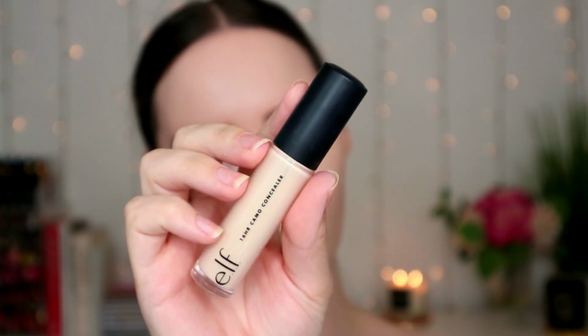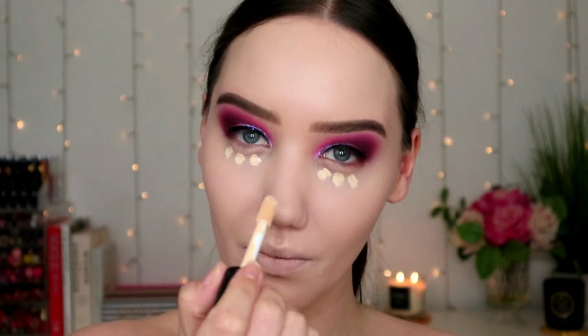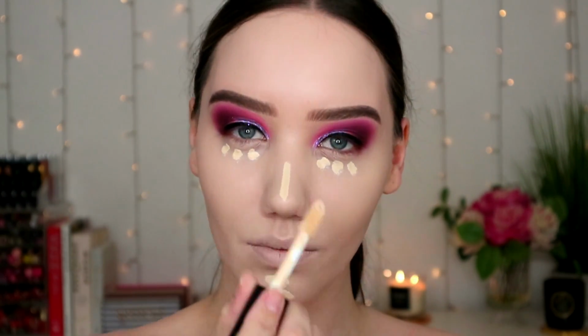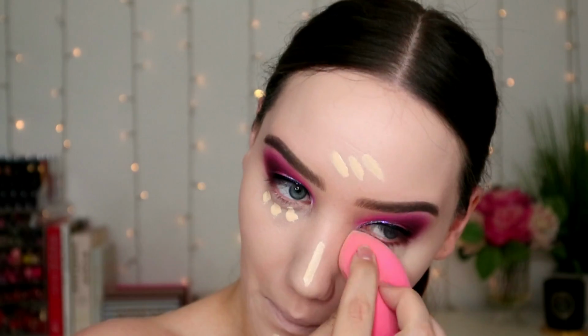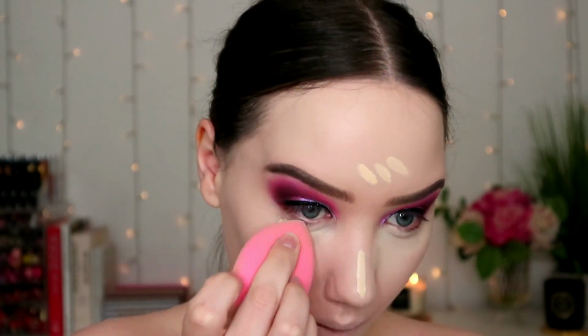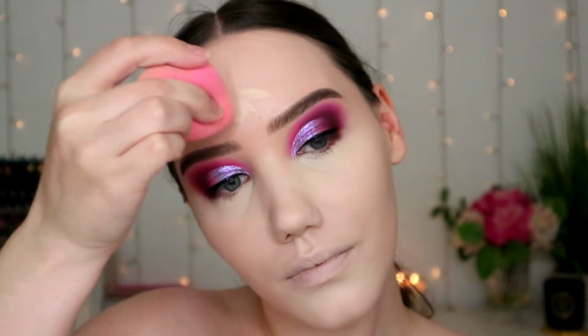I decided to use my e.l.f. Camo Concealer just because I basically never reach for it and I want to use my makeup. I did like it. I like the coverage, but I would say it's slightly drying on my skin, on my under eyes especially, because up till now my skin was looking quite hydrated. But when I put this on, I did feel like it went a little dry looking, but nothing I can't deal with.